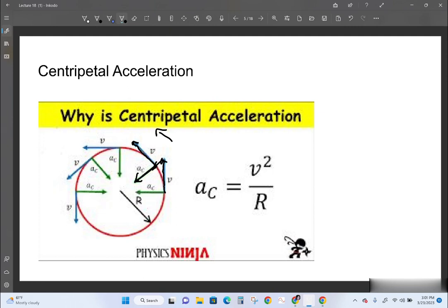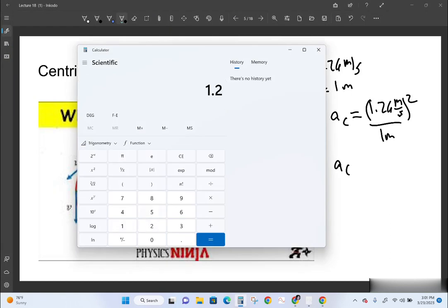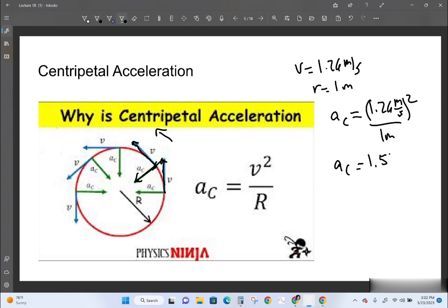So if you know what the tangential speed is, and you know r, then you can find the centripetal acceleration. So in our last problem, v was 1.26 meters per second, and the radius was 1 meter. So this object has a centripetal acceleration of 1.26 meters per second squared divided by 1 meter. And so that would be, if we put it in our calculator, 1.26 squared divided by 1 is 1.58 meters per second squared.